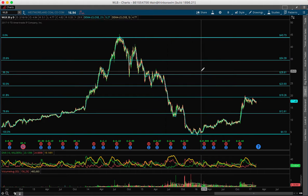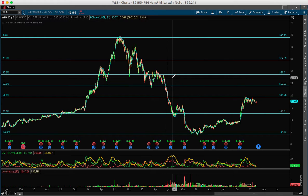Today is February 21st, 2017, and let's talk about coal miners. Today, I choose the 5 coal miners that I think are about to make a nice move for you to make money. So let's put aside your opinion or whatever you think is going to happen, and let's look at the chart, because that's what you should be looking at, the chart, not your opinion, not anybody's opinion.